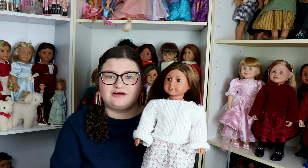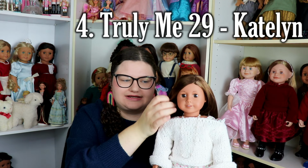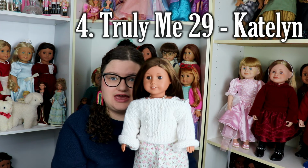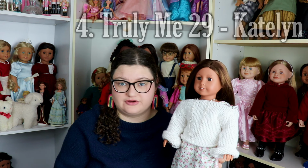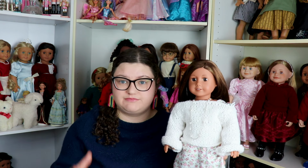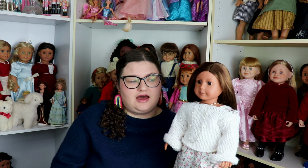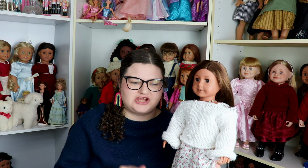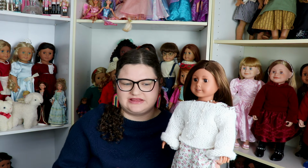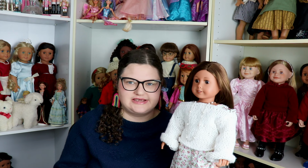So she's not in the best condition, but if it came around to it, I might consider selling her. Next we have my doll Caitlin, and Caitlin is a 29, and this is the interesting thing about Caitlin. She is a very beautiful doll, and I think she is a very unique looking doll. She is very, very beautiful, and I can see why she's a lot of people's favorite Truly Me doll. However, I bought her originally to be a singing bird doll because Chapters / Indigo was having this big sale with American Girl, and they were selling American Girls for like $45, and I made a video unboxing the 3 dolls that I got for $45 each, brand new unboxed.